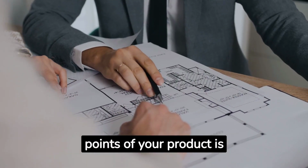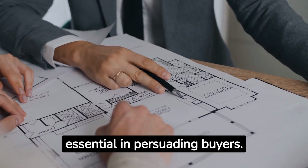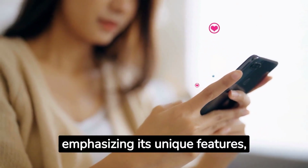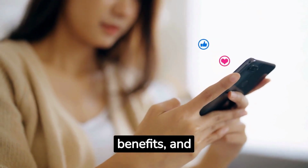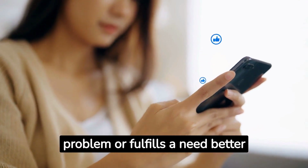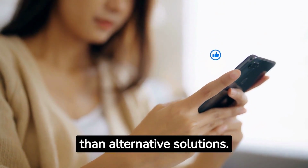Highlighting the unique selling points of your product is essential in persuading buyers. Clearly articulate the value your product offers, emphasizing its unique features, benefits, and advantages over competitors. Explain how it solves a problem or fulfills a need better than alternative solutions.